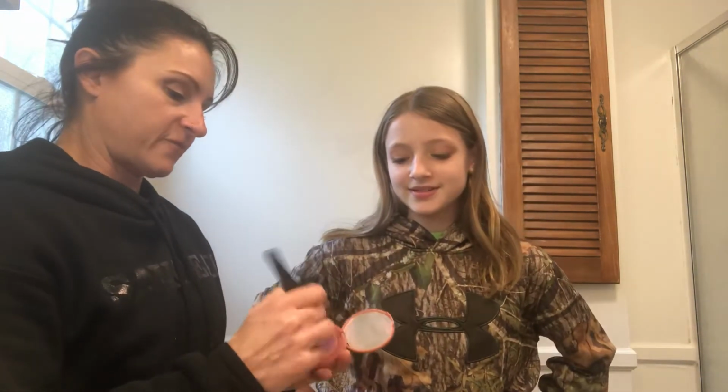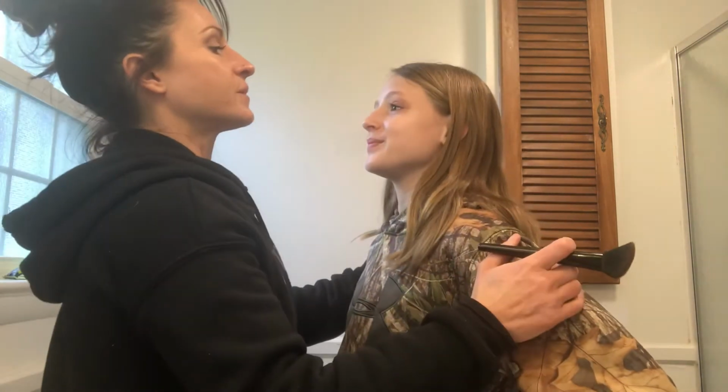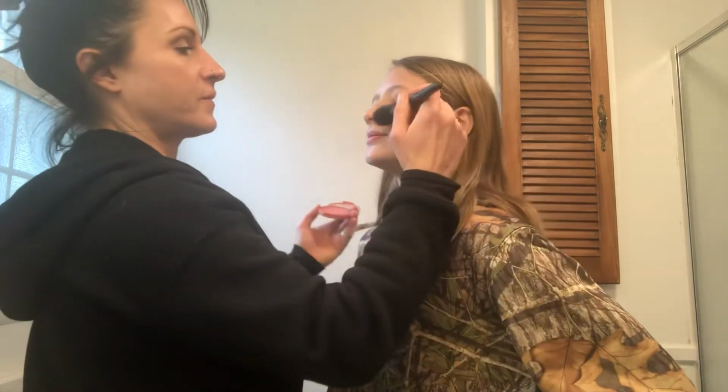But what we are going to do is go in with a little bit of blush just to give a pop of color. This is a Tarte blusher. This is a hand-me-down from me to her. Sometimes the best part about makeup is the names of them. Close your eyes. We gotta go in and fix that.